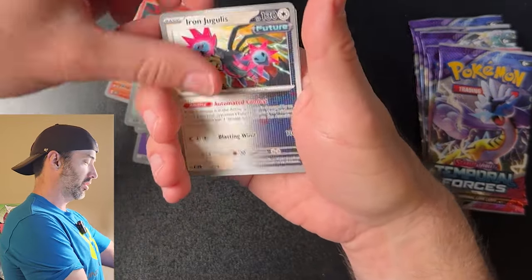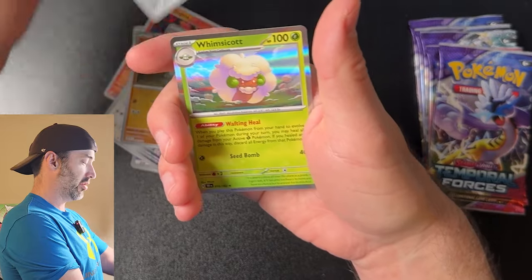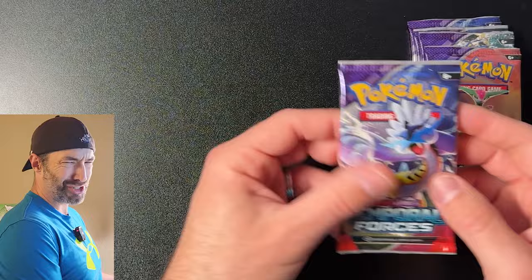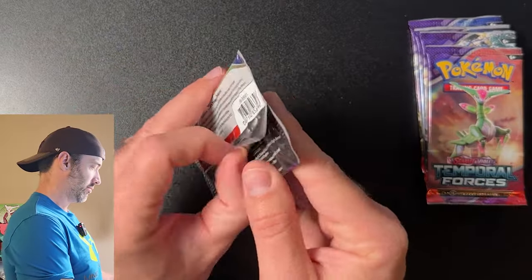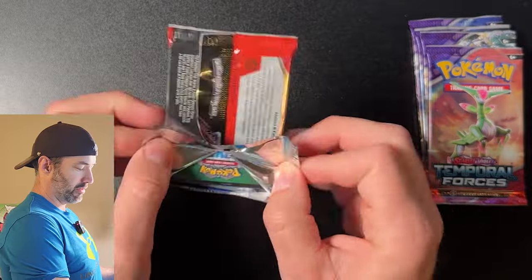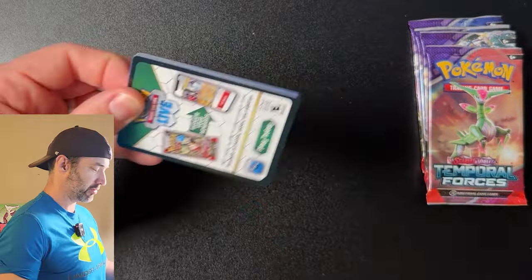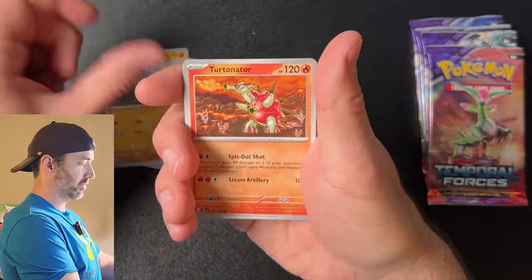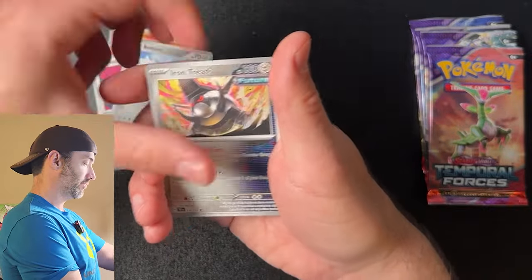Trimmer, Rapska, Iron Jugalus, Metatite, Airy, and a Whimsicott. We're fine. We're in good shape. Don't worry about it. We still got like 5 packs to go, so I'm happy.